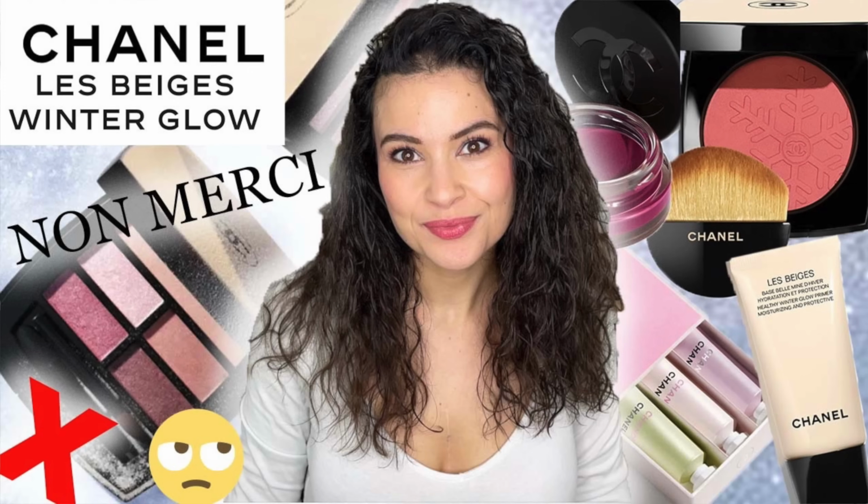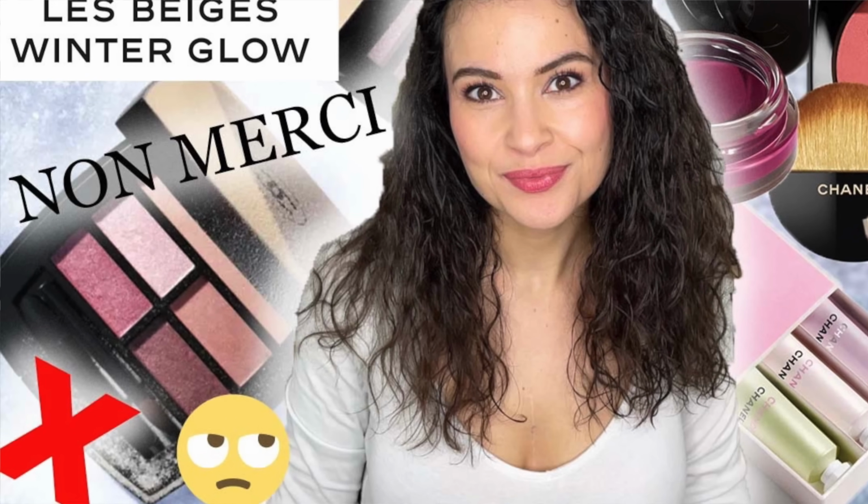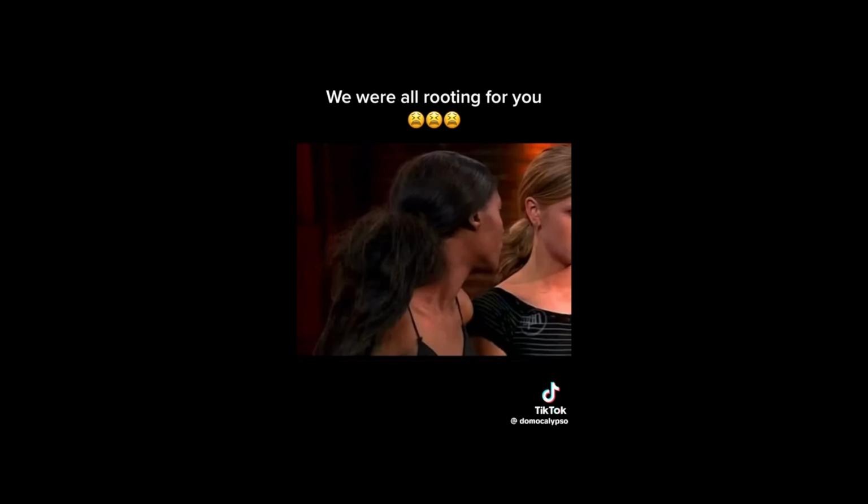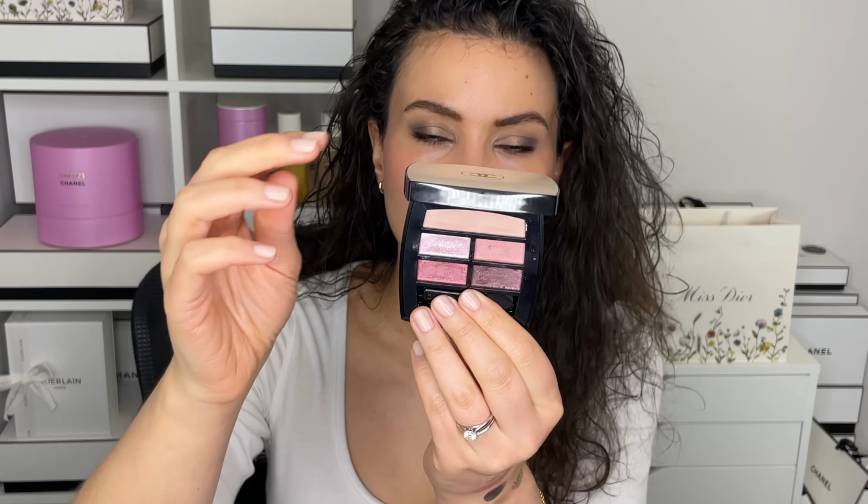The first one is the Chanel Les Beiges Cool Toned Eyeshadow Palette. I was rooting for you. We were all rooting for you. How dare you? What a lie. That palette is so warm on me. First, it's called Cool Toned, so I guess I was stupid to think it was actually going to be cool toned. On me, it turns into a weird, muddy, warm pink. Really not for me. This is the culprit right here.